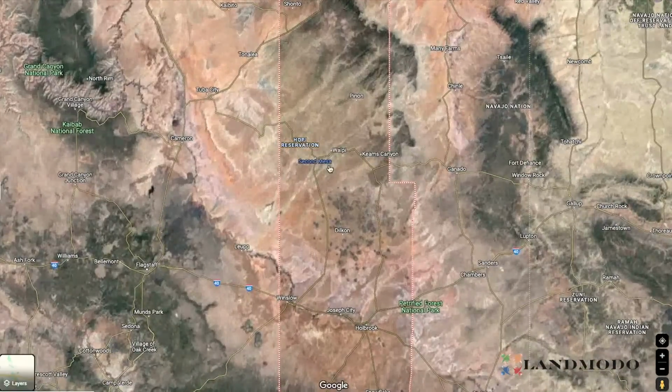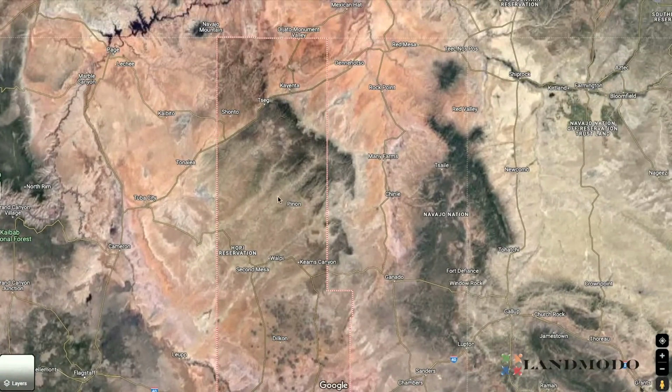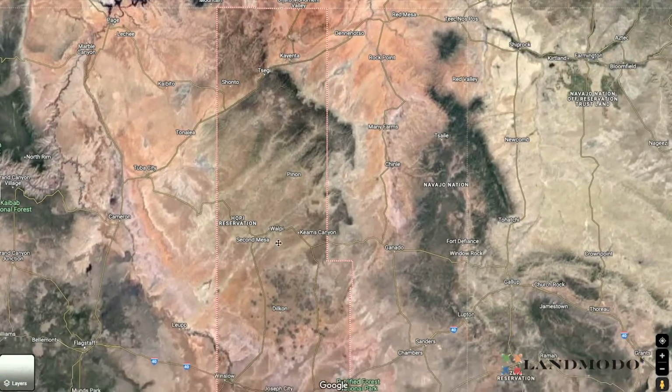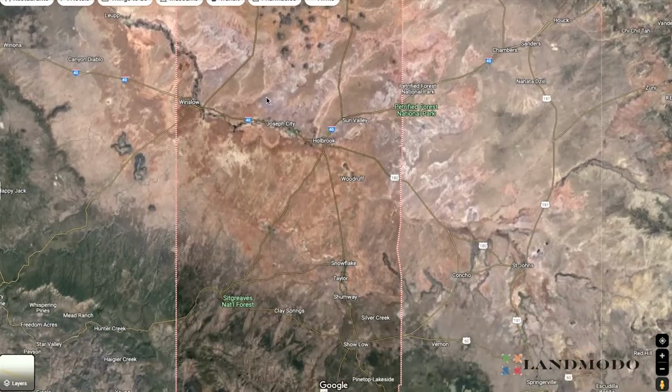And again, if we start to look at this map, as you look at the northern part of the county, this is going to be Navajo Nation land, up in this area. But as you get closer to the central part of the county, you've got Winslow, Arizona.